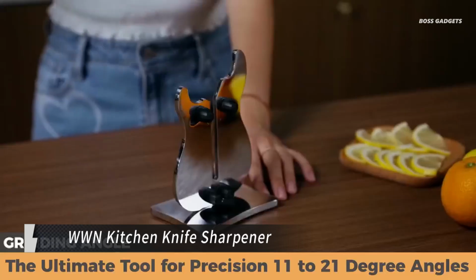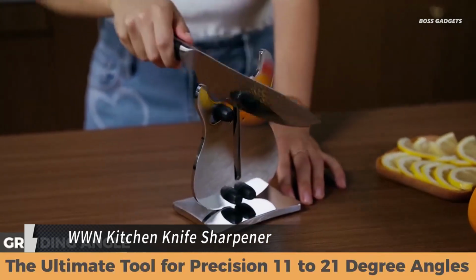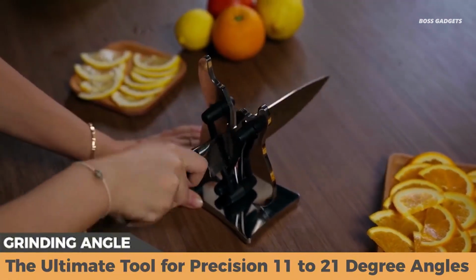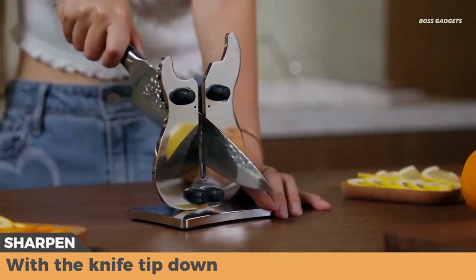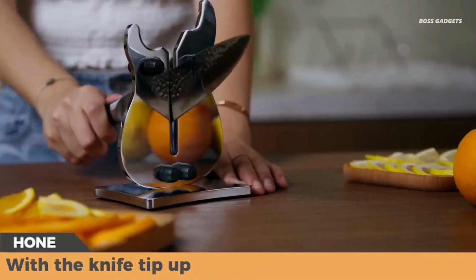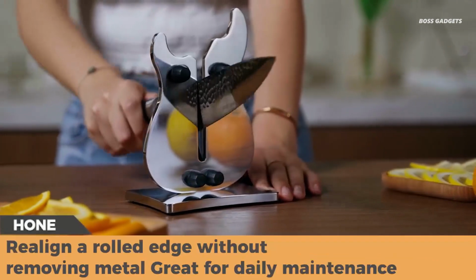Restore your dull knives to razor-sharp perfection with the WWN Kitchen Knife Sharpener, featuring premium tungsten carbide sharpening rods that repair and realign damaged blades. This professional-grade tool efficiently reshapes blades to their optimal V-shape edge with just a few passes.